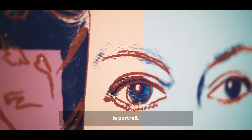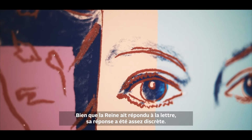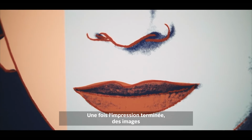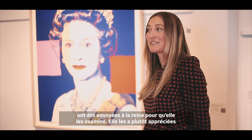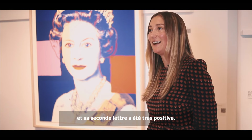While the Queen did address the letter, the response was quite muted. She basically says she doesn't wish to put any obstacles in Mr. Warhol's way, but she would not dream of offering a comment on this idea. So once the screen print was finalized, images were sent to the Queen for her review, and she was actually quite pleased, and her second letter was very positive.